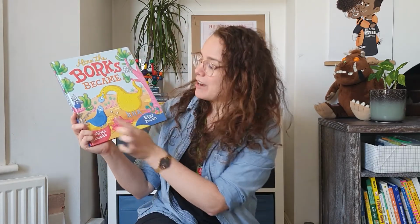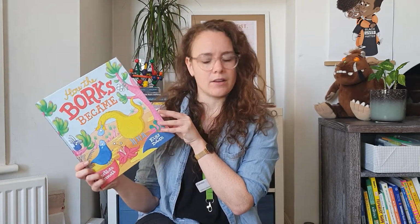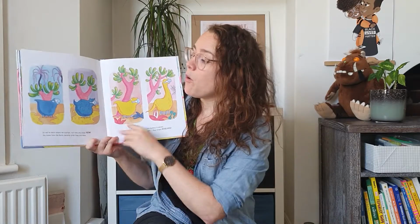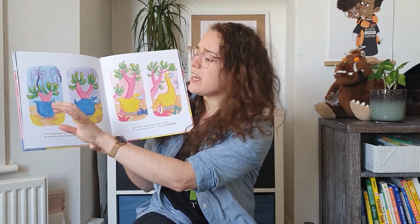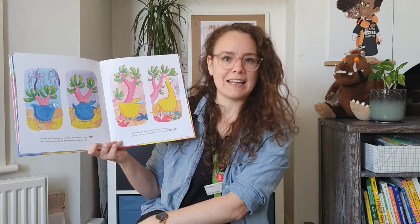I'm going to start by talking about How the Borks Became by Jonathan Emmett, and it's illustrated by Ellis Dolan. And this is the story of evolution. Now, you can tell the Borks are not creatures that exist on planet Earth. They exist on a planet called Charlie Bob. And this book is all about how they went from being kind of short and not very hairy and blue to being tall and very furry and yellow.